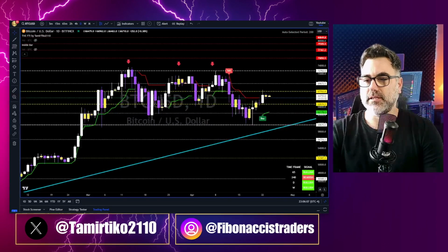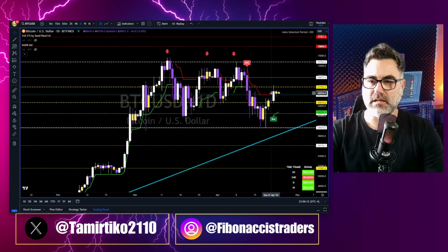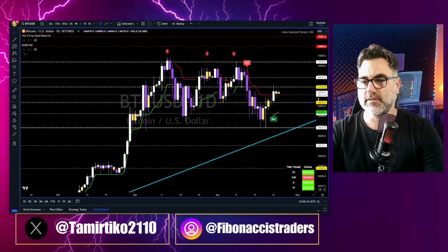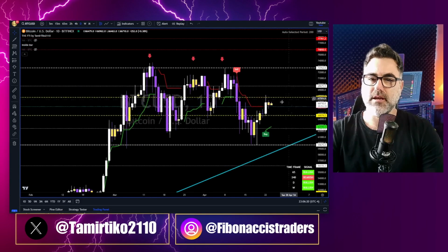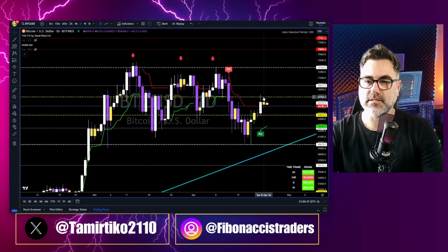Bitcoin, at the time I'm recording this video, another daily inside candle. Doji, not much price action in the last 2 days. We still have 21 hours till this daily candle will close. Look at this, the yellow zone, super strong support and resistance for price action.